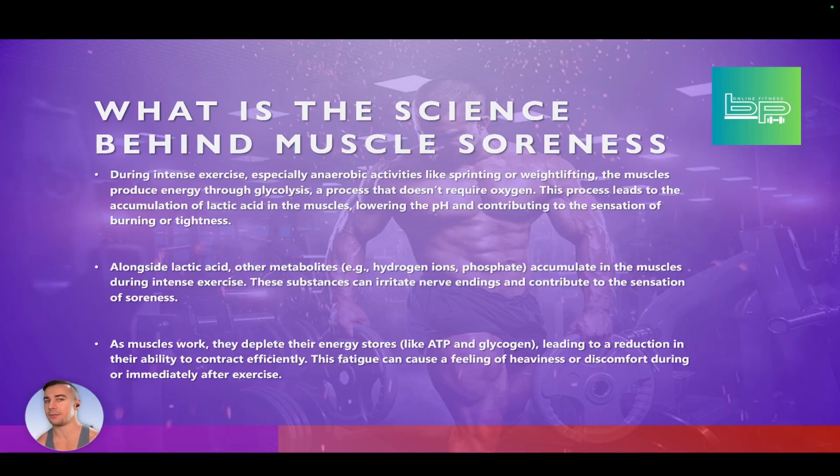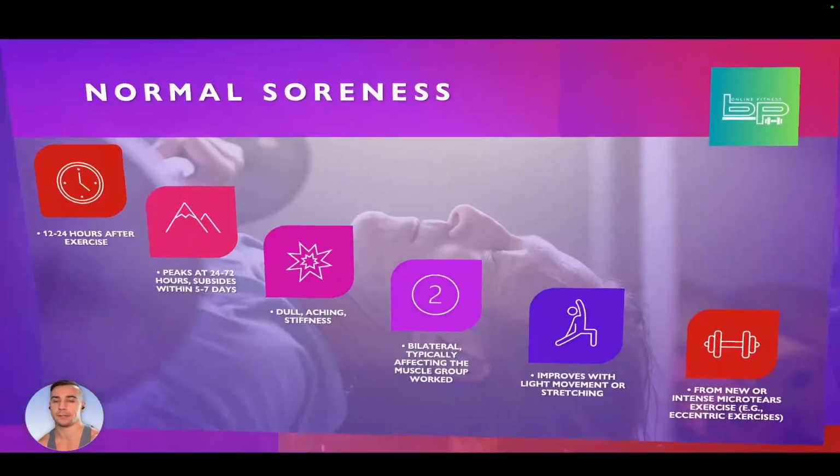A lot of these big terms you don't necessarily have to know. A lot of these things I think are interesting in itself to learn about and to understand why we get these specific things. Why does soreness happen when we're doing specific exercises? That's just something to be aware of, why this happens and how this process happens as well. So just know that that's basically the background behind muscle soreness as it relates to the science aspect of it.